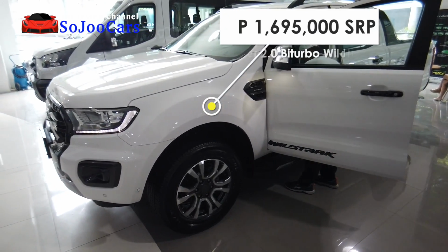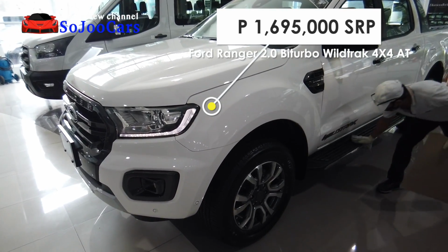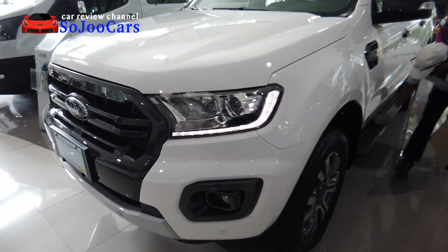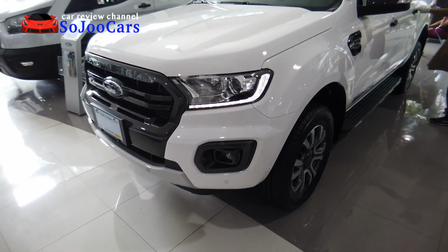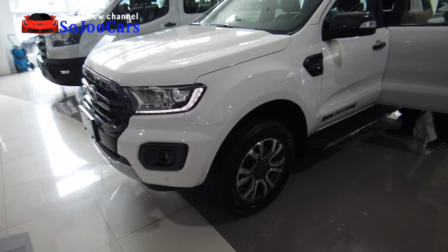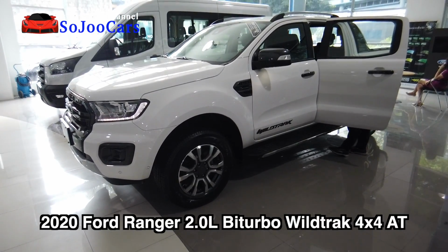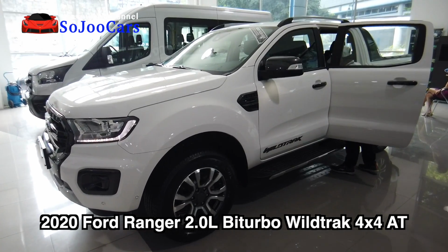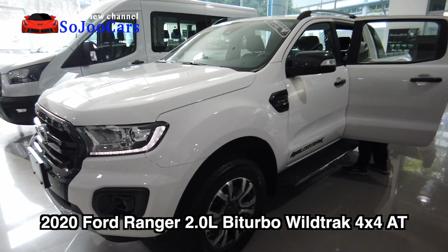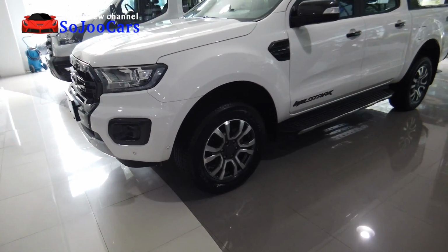This top of the line Wildtrak costs 1,695,000 pesos SRP. Oh, very nice daytime running lights as you open the doors. And the full name for this is a 2020 Ford Ranger 2.0 Biturbo Wildtrak 4x4 automatic variant. Let's start from the front.